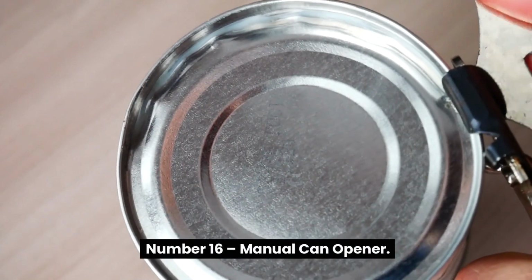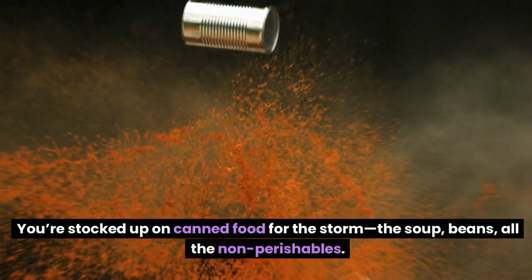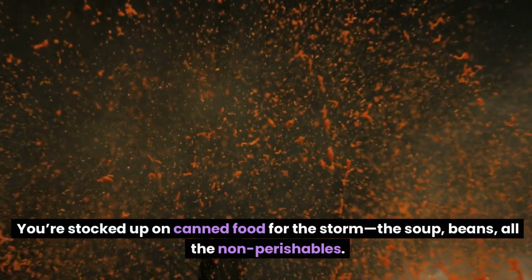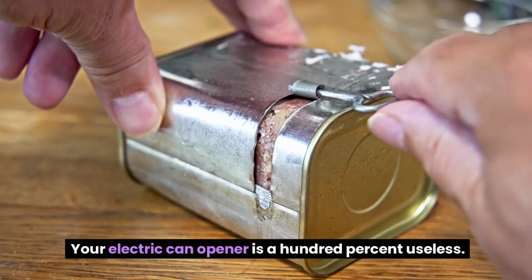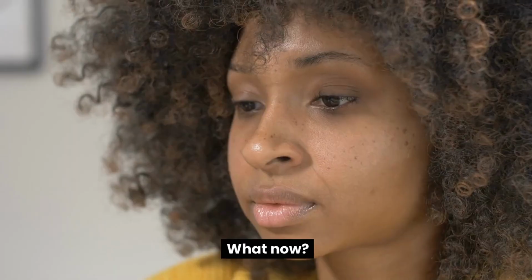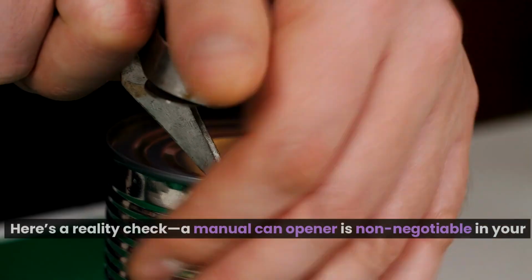Number 16, manual can opener. Oh, great, you're stocked up on canned food for the storm, the soup, beans, all the non-perishables. But now the power's out, and guess what? Your electric can opener is 100% useless. What now? You gonna smash the cans open with a hammer? Good luck with that. Here's a reality check.